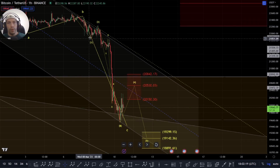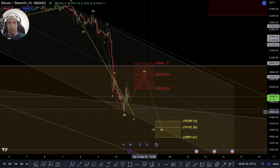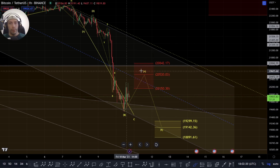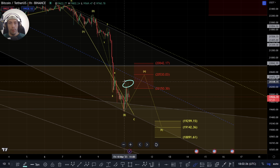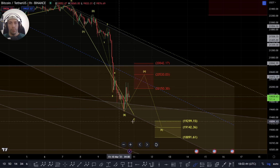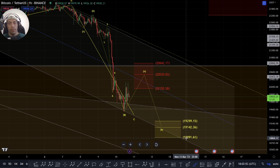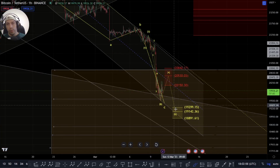And what we'd be looking for is potentially this is a 1, 2, 3, 4, 5 into this low. And then we'd be looking for this additional fourth wave here to the upside, potentially into that same zone that we're talking about, that 20,530 to this 20,842. We have come into this area, so potentially we could look to just sell off from here. But it is also possible we could see another push up into these ranges and test this previous fourth wave here before looking down towards this 19,299 to this 18,891 rather, and that would be where we'd be looking for that potential to come in for support.